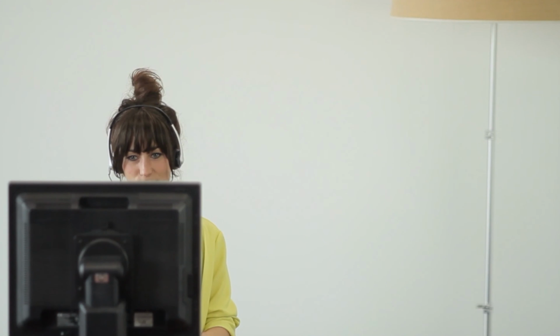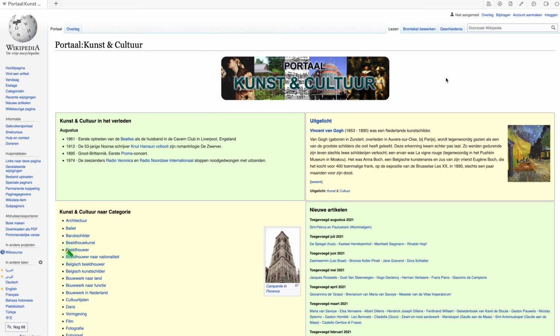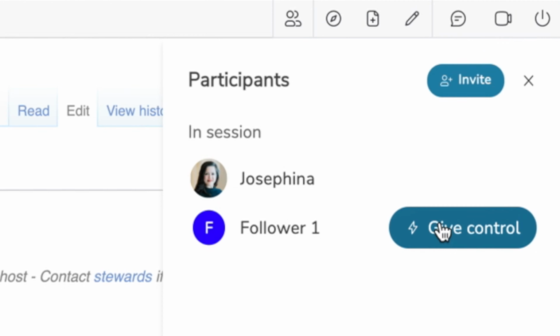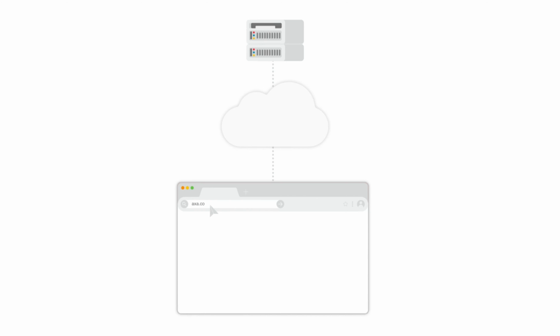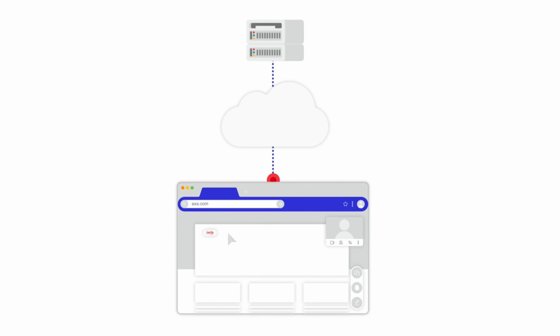With their co-browsing solution, Jill easily shares the website she wants to show Jack. He can see her mouse pointer navigating. If necessary, they can switch controls, so Jack can show her what he wants explained. They can even chat with video. Simple, fast, and safe. Jack doesn't have to install any software because Surfly is entirely browser-based.